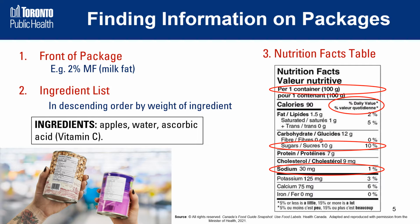The percent daily value shows how much or how little of a nutrient is in a food or beverage. 5% daily value or less means there is a little of a nutrient, and 15% daily value or more means there is a lot of a nutrient in the food or beverage. Fresh produce and items made in-house, such as fresh-made breads and bakery items, do not need to have a nutrition facts table. The last page of the handout, Nutrition Guidelines Summary for Student Nutrition Programs, gives you specific information on what to look for on a food package.